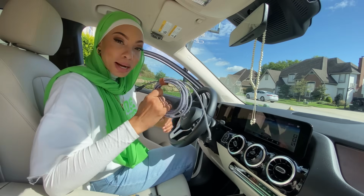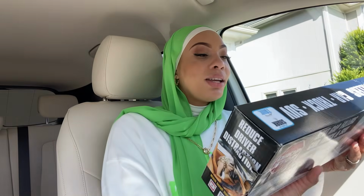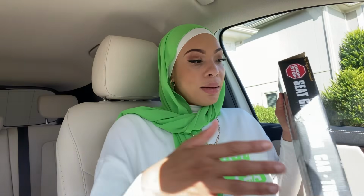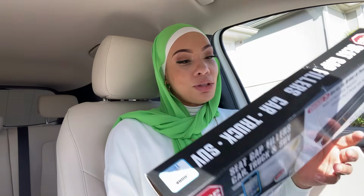I think this is a must-have, as seen on Shark Tank. It was a beautiful, very clever idea. Too many things get stuck to the side of our car and fall to the bottom of our seat, and you have to either come out of the car to get it, or put your hand all the way down just to reach for something. It comes in pairs of 2, but I'm just going to use it for one side, because your car has 2 front seats, so I just bought one.